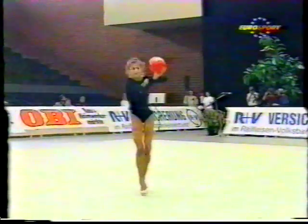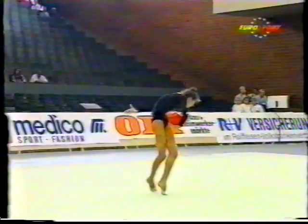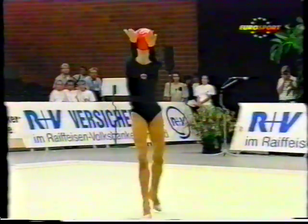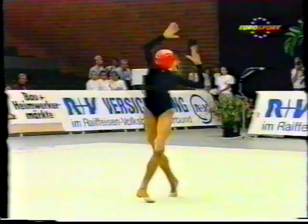Immediately see how difficult the catches are that she makes. None of them just simple catches, always with the hands behind the head or inverted.